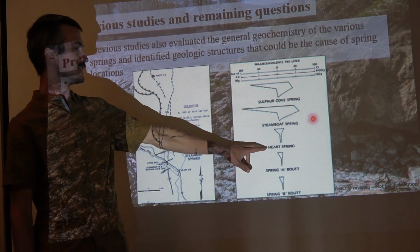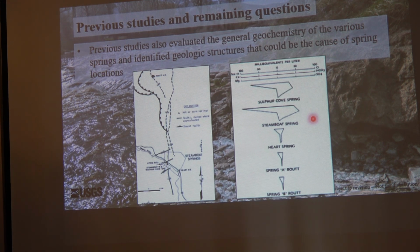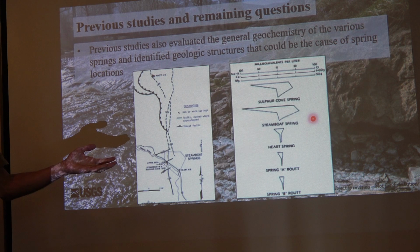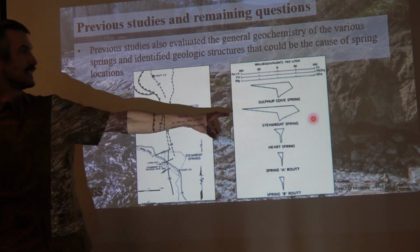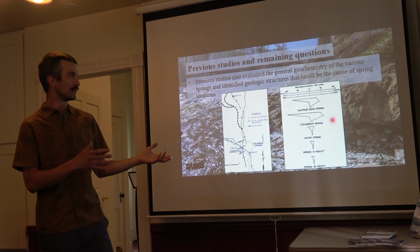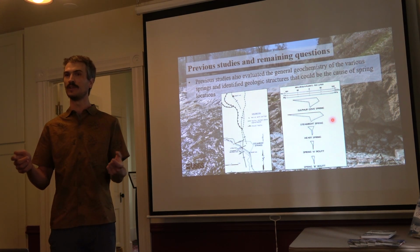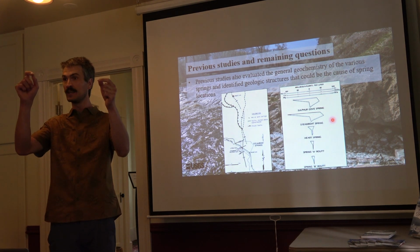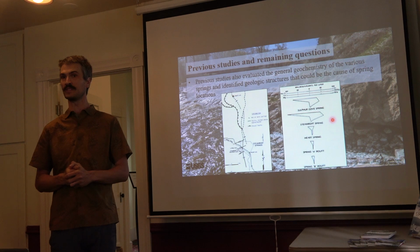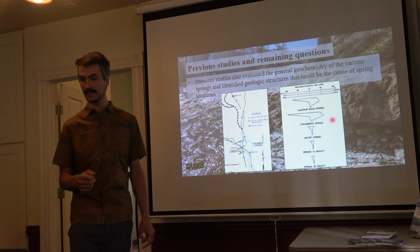So the symbols for Old Town and Strawberry Park are very small. There's not very much dissolved in those waters. You can tell that when you walk up to it and smell it. Those two springs are not sulfur smelling. Steamboat and Sulphur Cave Spring are very sulfur smelling. So based on this water quality sampling from the 1980s, we think that there's probably at least two different flow paths that the water takes coming up from the deep subsurface to the surface that would correspond to the different chemistry we see in the waters.